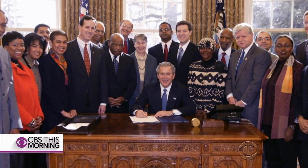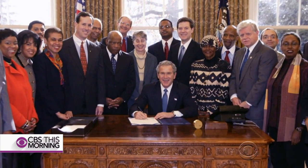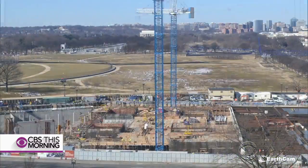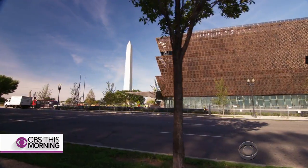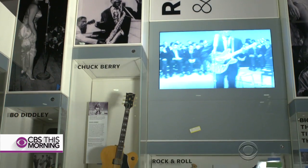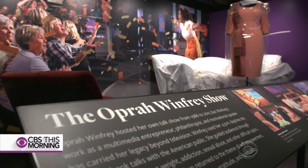After President George W. Bush signed legislation to create the museum in 2003, Congress designated $270 million, or half of what it would cost to build it. Over $300 million more came through fundraising efforts, while corporate partners, business leaders, and celebrities were the top donors.